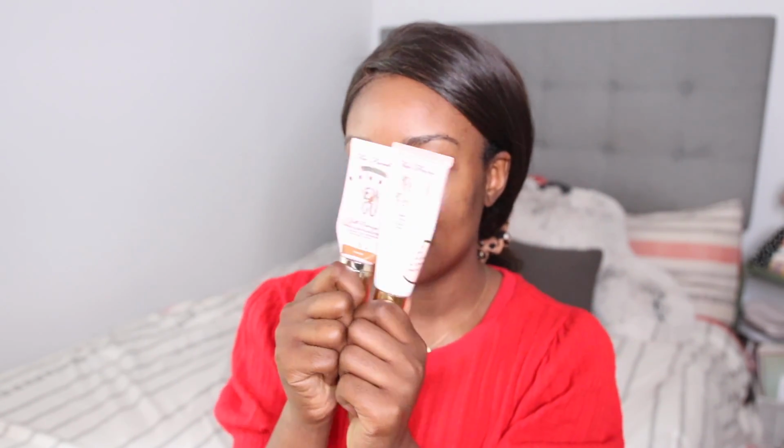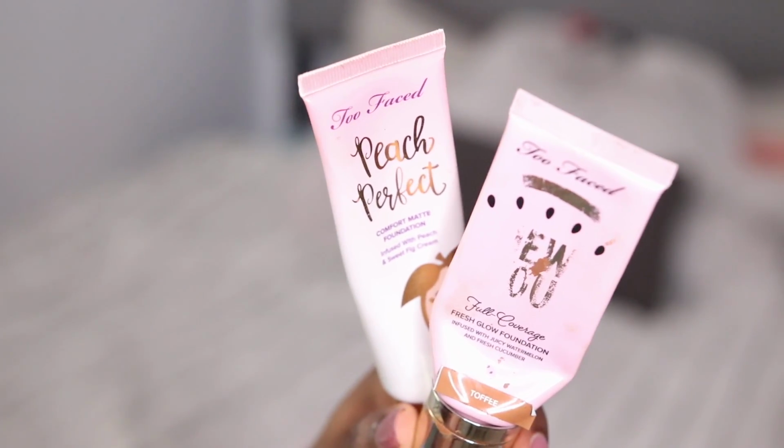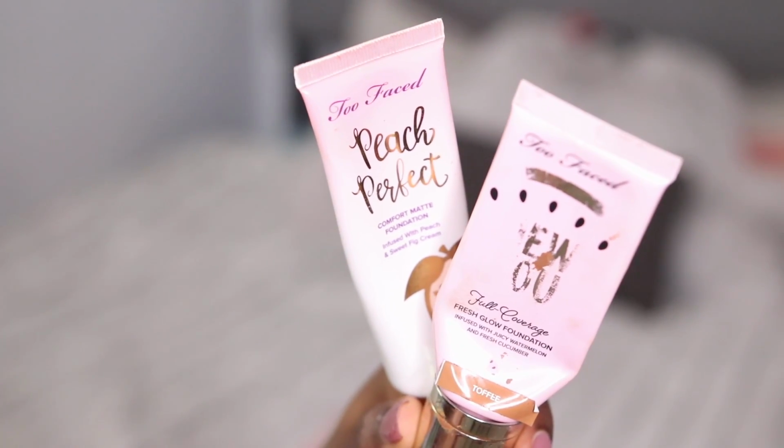So for my foundation, I'm actually taking my fall/winter foundation into summer personally. Now, it's really up to you if you want to switch your foundation or use another foundation, but these are my top 2 favorites. Also, I'm trying to finish these up so I can actually use other ones, because y'all already know the tidbit on this brand. So we're going to go ahead and apply this. If you're wondering, I'm using the Too Faced Peach Perfect Comfort Matte Foundation in Chestnut, and also the Too Faced Full Coverage Fresh Glow Foundation in Toffee.